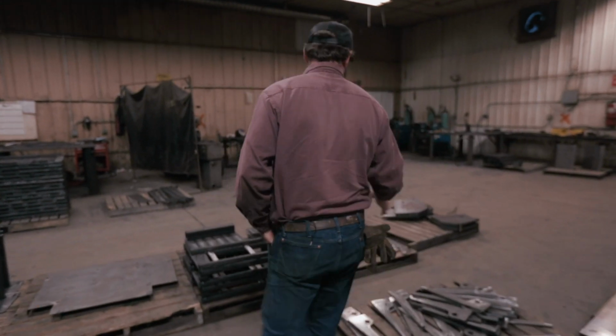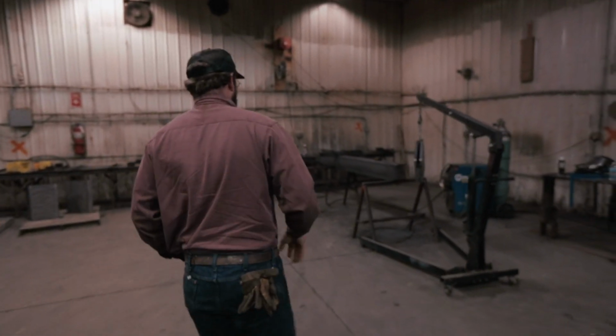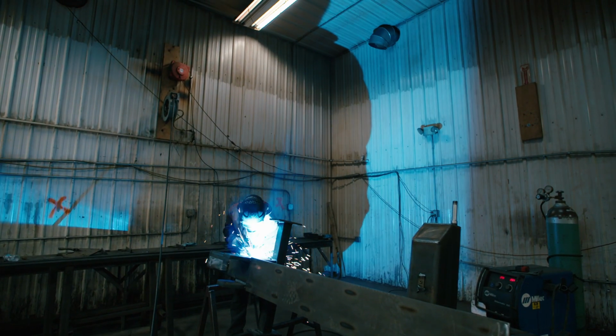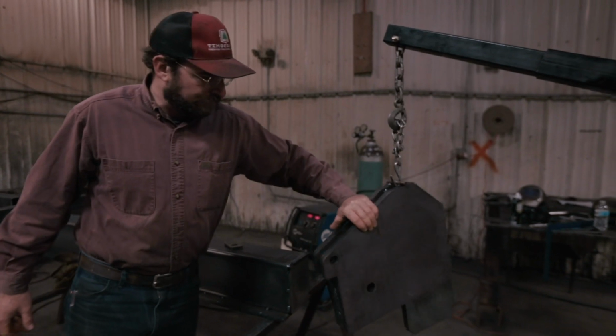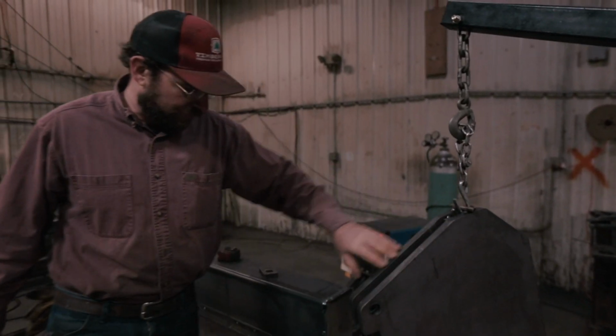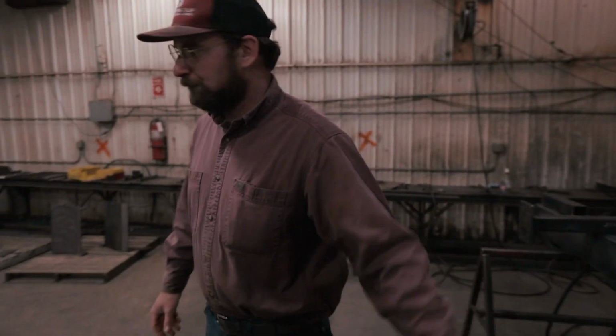And out here is where we make the mainframes. So here we got a mainframe. Guys start near the end of the day. You can see nose pieces going on right now. That's some heavy steel right there. That's where the wedge actually slides right through, and the whole tube's getting put together. About 3 hours, that'll be done.